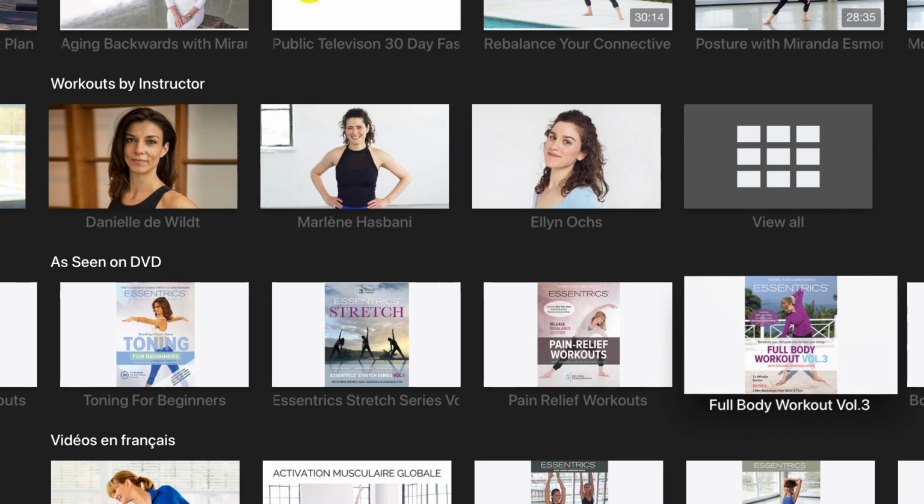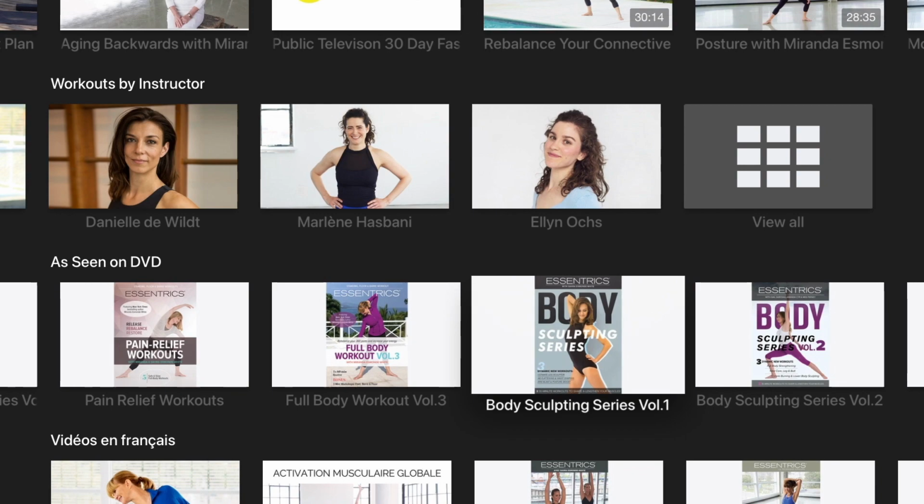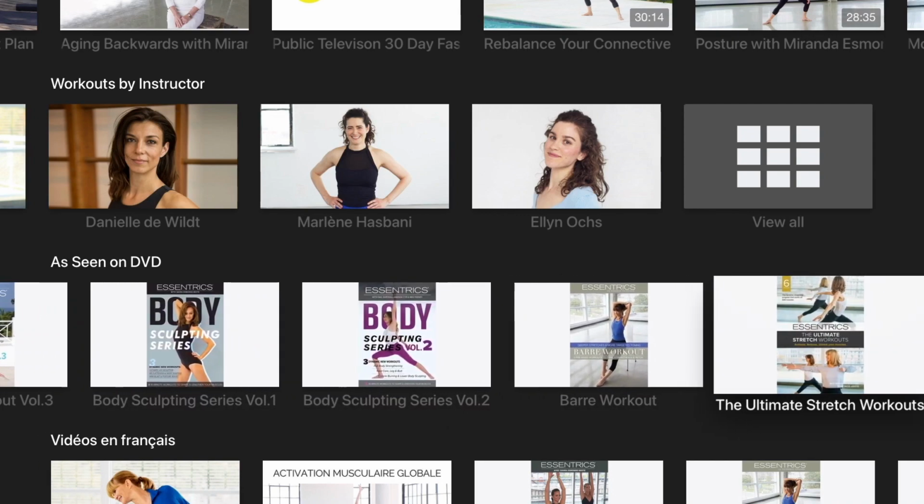Some of them are now out of print. I think this is one of them. I could be wrong. They may still have a few in their last chance section. But they'll always be on here. So I'm not worried.